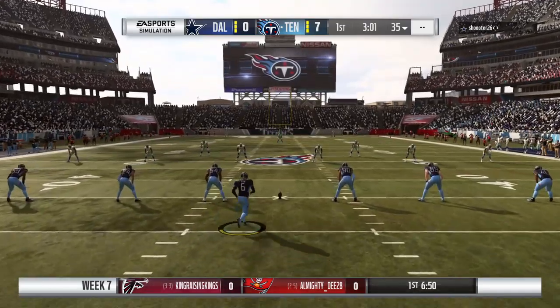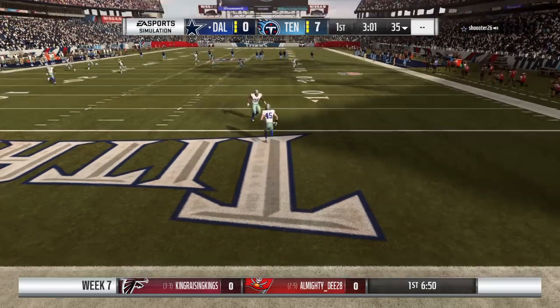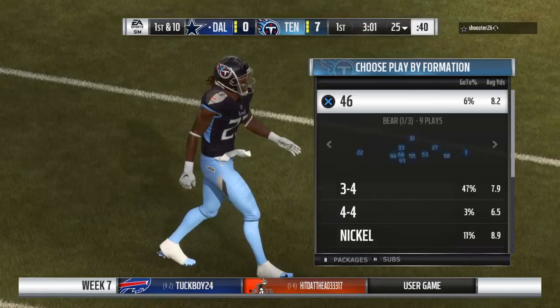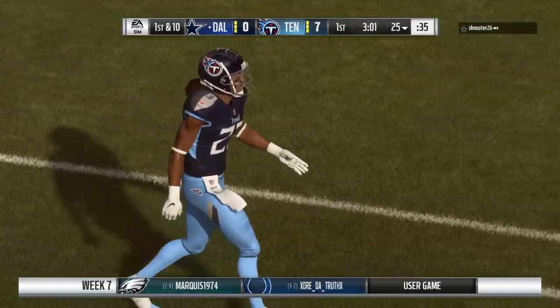Set now to kick this one away, and off it goes. And they will not get a chance to return this one as it's through the end zone for a touchback. Now the Cowboys offense heads back onto the field.